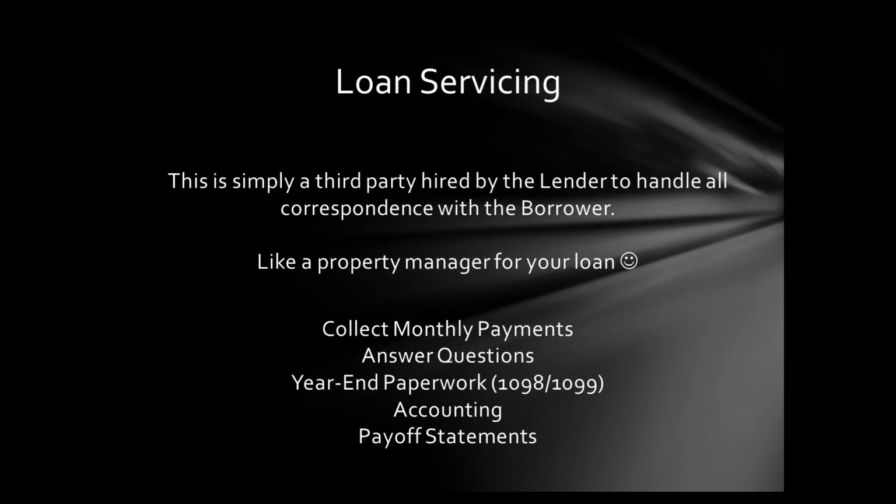So the loan servicer is going to have a cool website where you're going to be able to set up monthly automatic payments. They answer any questions that you have. They handle all the year-end paperwork like the 1098, the 1099. They do all the accounting. They handle the payoffs. It's really a great service for a very low cost.